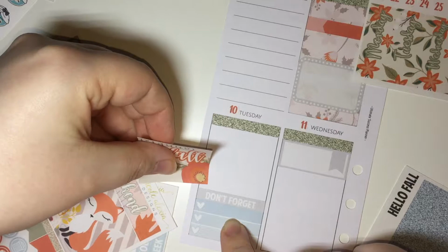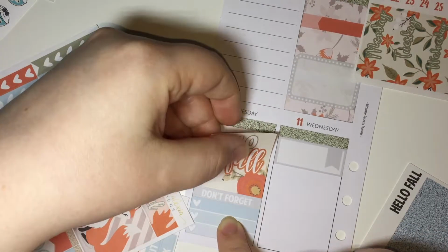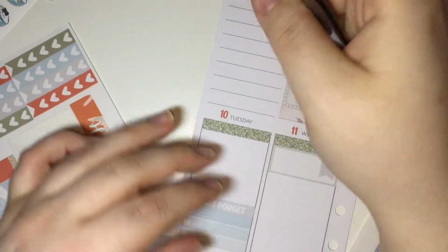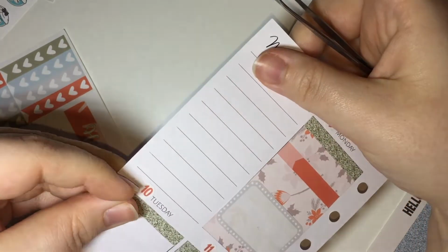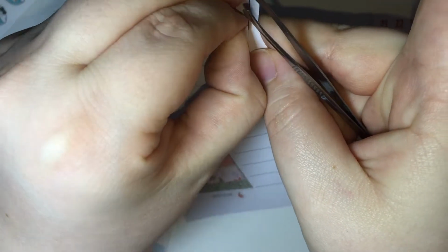Will that fit all the way? Or do I need to pull up my... Okay, I'm gonna have to pull up my glitter header to put this almost full box down. And ignore the fact that these inserts say March. These are the 2017 inserts from the Ultimate Planner Success.